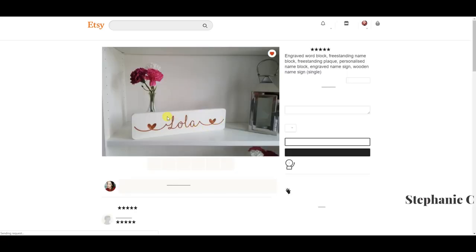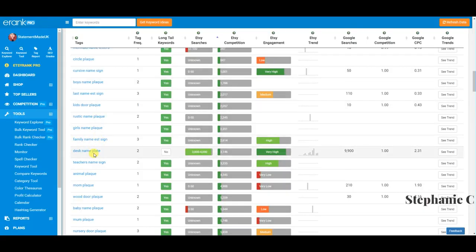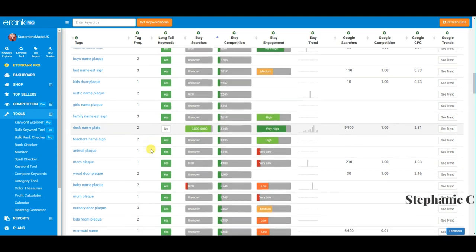So this here, which I said was like a desk name thingy mabob. Look, you have a perfect keyword, which is almost guaranteed to get you views, because there's only 3,146 products that are tagged with that keyword, but it's between 3,000 to 4,000 Etsy searches. And it's a very high rate. Oh my goodness, definitely write that keyword down. And this is what I love.